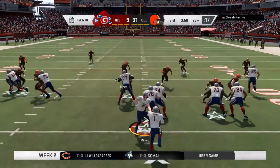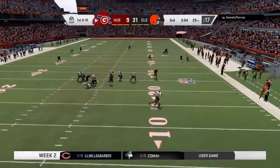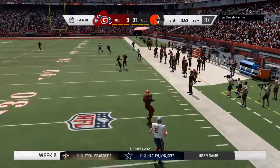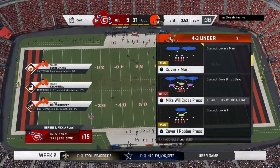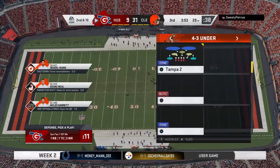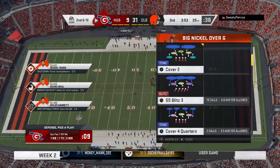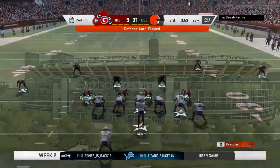Off the play fake, Miller eluding the pressure right. And that's going to be incomplete. Got out of the pocket. Didn't look like he had anybody open, Charles, so he just gets rid of it. And a good play by him. If no one's open and you don't have a running lane that you want to take, make the right choice. Get rid of it. Live to fight another down.